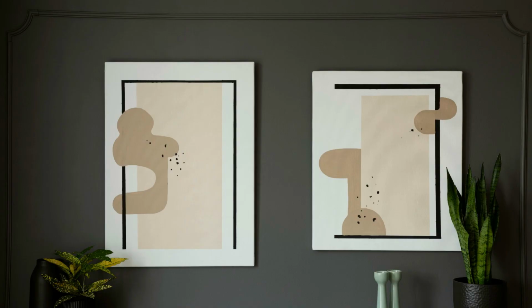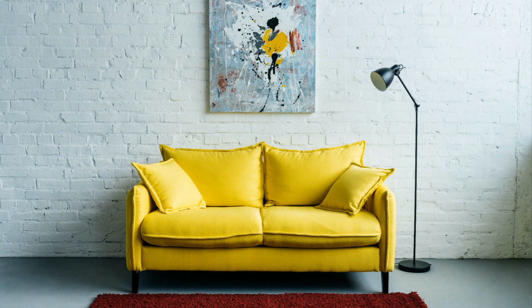Pro tip: when choosing your pillows and throw blankets, be sure to also try and mix in different textures, i.e. velvet, burlap, wool, or patterns, stripes, checkered, floral, geometric, to add more visual interest and not make it look too matchy-matchy by having all solid colored items in the same fabric.